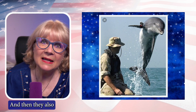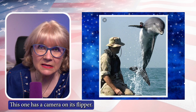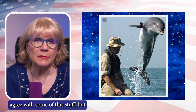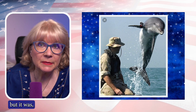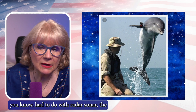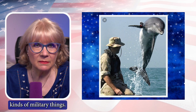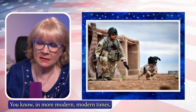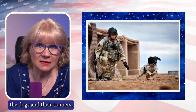And then porpoises or dolphins also served. This one has a camera on its flipper. Okay, I don't agree with some of this stuff, and I don't know that they still do this, but it had to do with radar, sonar, underwater kinds of military things. And now, in more modern times, the dogs and their trainers.